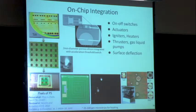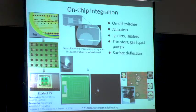And so here are some examples of starting to look at on-chip integration, where locally on a chip I'll create a porous region maybe, and in that porous region I'll deposit and I'll want to create a reaction there for some reason. And it could have different applications. It could be for on-off switches, actuators, igniters, thrusters, surface deflection. And here was just a sample. The width of these little channels going around is on the order of about 25 micrometers. And you can see if I ignite it, the reaction propagates through this system very fast.